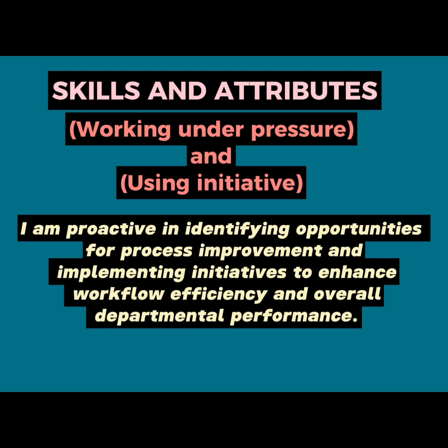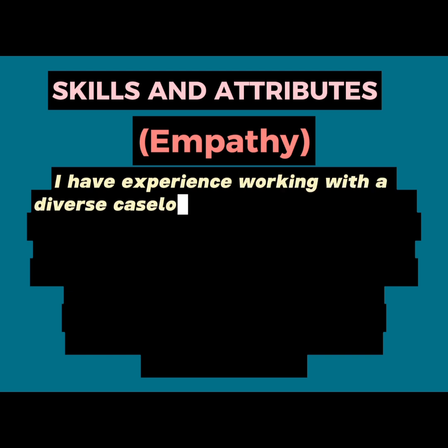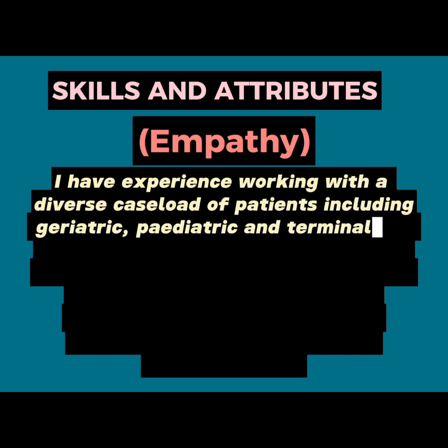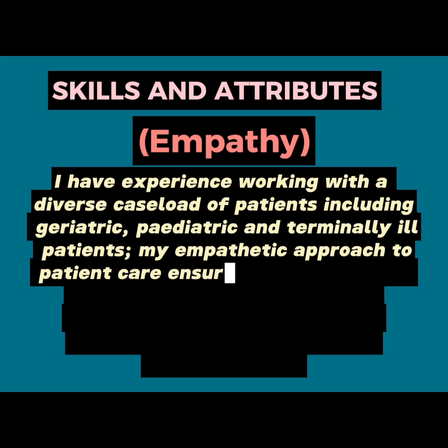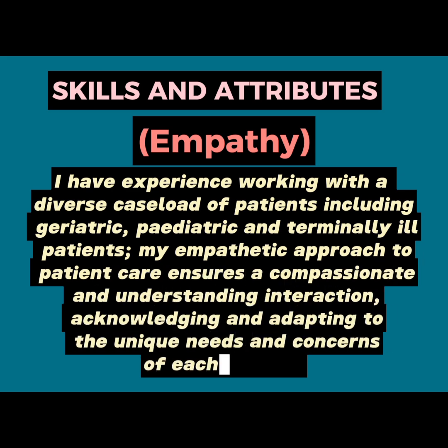Now, another skill you can talk of is your ability to empathize with your patient's needs. So, an example of how you could say this could be: I have experience working with a diverse caseload of patients, including geriatric, pediatric, and terminally ill patients. My empathetic approach to patient care ensures a compassionate and understanding interaction, acknowledging and adapting to the unique needs and concerns of each patient.